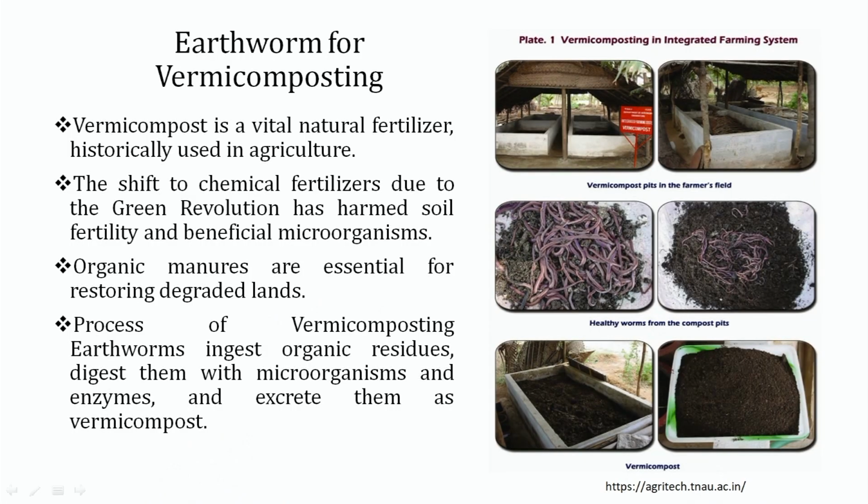So in the process of vermicomposting, earthworms ingest organic residues, digest them with microorganisms and enzymes, and excrete them as vermicompost. So here we are seeing that soil can be enriched with nutrients again, and also we can enhance the soil fertility which has been degraded through the continuous use of chemical fertilizer.